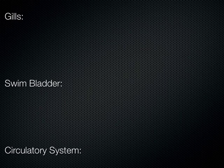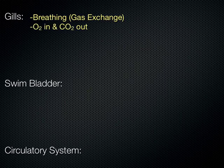Fish breathe through gills. Gills are a respiratory organ used for gas exchange. Water passes over the gills, and the fish is able to extract oxygen from that water. They also release carbon dioxide into the water. So that means fish breathe oxygen. Yep, fish take in oxygen. So why do they die out of the water?